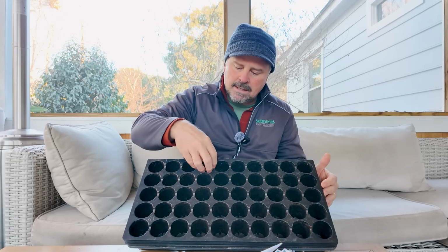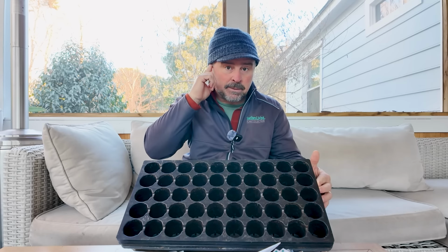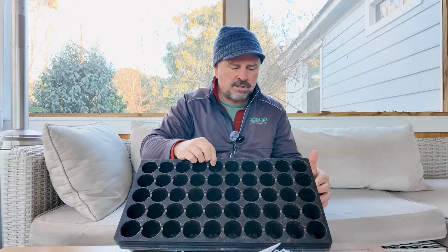It gives me a decent size root ball that the plant can stay in here if I happen to do them too early or my space isn't ready, or you know, sometimes it takes us 2-3 weeks to get all these things actually planted into the ground, so they may linger in here a bit. So it gives me a decent size root ball to deal with that.